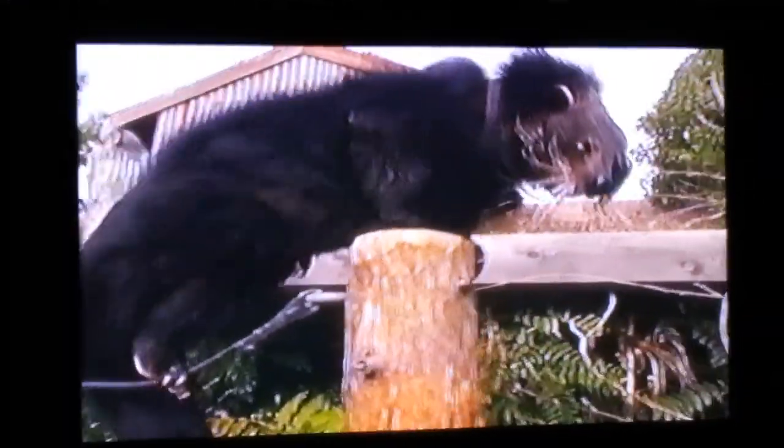All right. Look at his tail. Look at that thing. Very strong tail. Very sharp claws. Look at that. See what? Look at his feet. See how he's balancing? Watch his toes there. Grasp the wires.